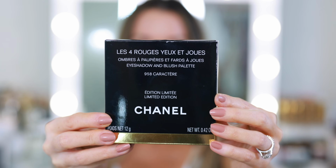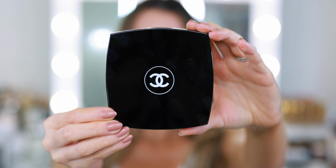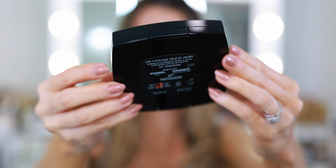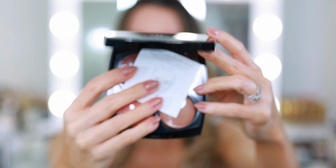It's about time. Certainly in the world of makeup, this is nothing unique, but for Chanel, this is a really exciting new launch. I haven't seen anything like this before, and I have been loving these jumbo oversized compacts. I think they look so luxe, they're so much fun, and it's just a standout piece in my opinion. So of course I had to pick up both.